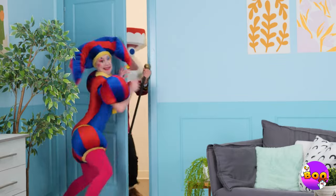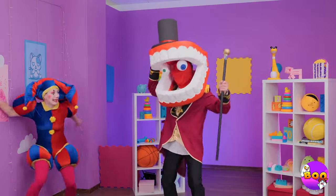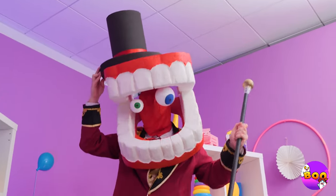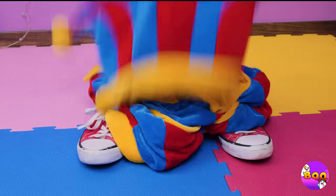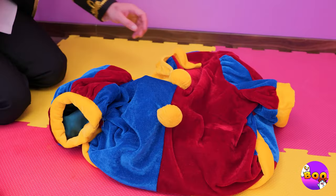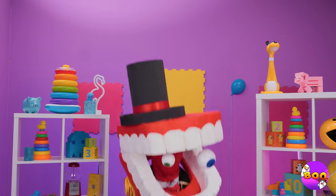Pomni, run! What's Kane up to? Whatever it is, I don't like that look in his eye. Hey, isn't Pomni gonna need all that? Oh, never mind. She's a cat. Wait, she's a cat!